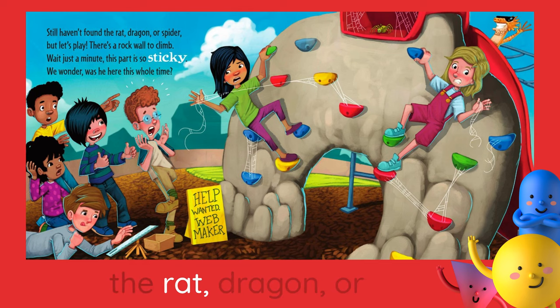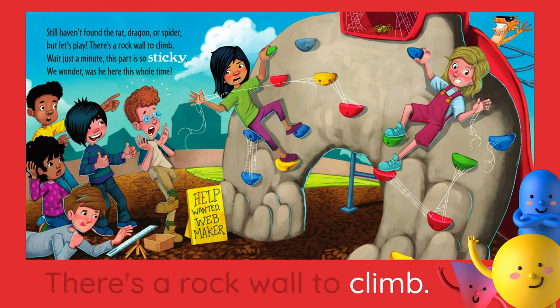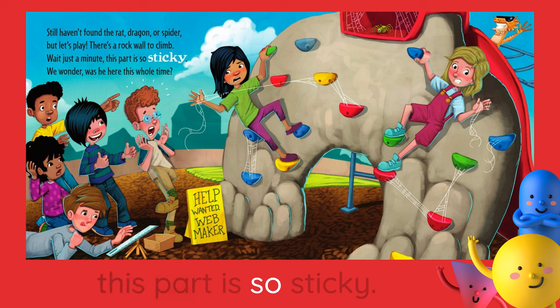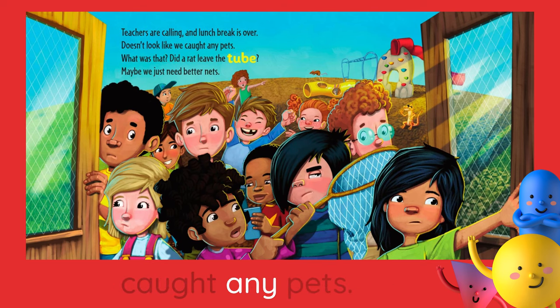Still haven't found the rat, dragon, or spider, but let's play. There's a rock wall to climb. Wait just a minute, this part is so sticky. We wonder, was he here this whole time? Teachers are calling and lunch break is over. Doesn't look like we caught any pets.